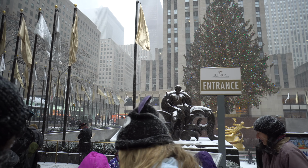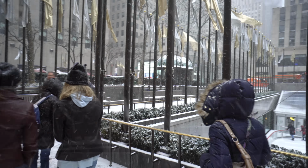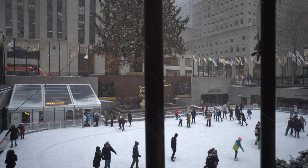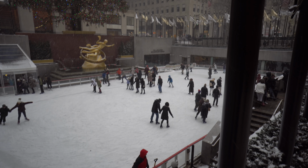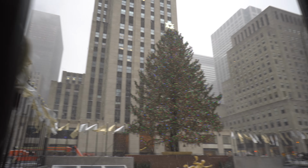Snowing here at Rockefeller Center, so it's kind of hard to see the tree and stuff. Kind of a cool shot of the ice skating rink. It is cold out here, and it's really wild that it's snowing. Very, very cool.